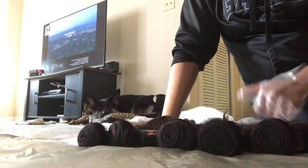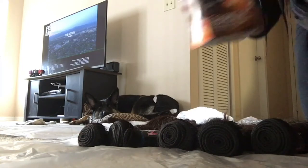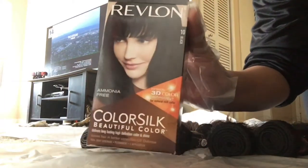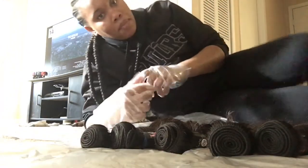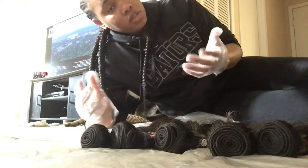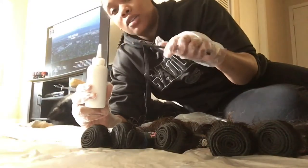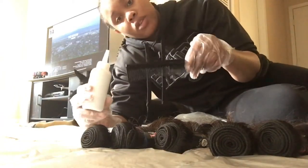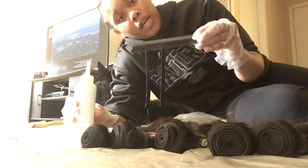So I'm about to dye the hair, and I'm dyeing it this color. This is the color silk in black by Revlon. I got 4 boxes of this just because I have 5 bundles, but even though they're skimpy, I just got it just in case, so I can make sure that all my bundles are saturated with the black. Also bought this Garnier comb. Get back, Zer. She's trying to be all up in the video. I'm gonna start with dyeing it, and I got this from Walgreens just to comb through the hair to make sure the color is distributed thoroughly throughout.